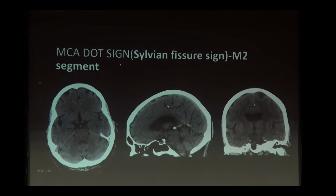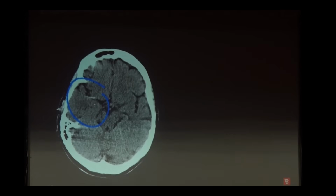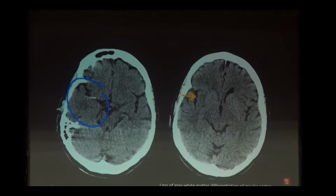Then comes the MCA dot sign, also called the Sylvian-Fisher sign, the M2 segment. Here you can see a dot here, a dot here, a dot here. This is the Sylvian-Fisher sign. That area is in the subcortical area, and the collateral blood supply is very less. So early ischemic changes will be seen. Here it is also a dense MCA sign.